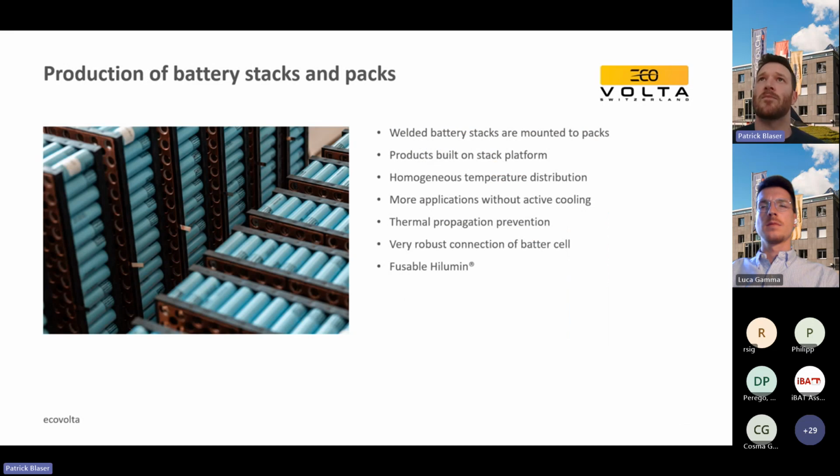So with those possibilities from what we can weld in our production, we produce our stacks. The welded battery stacks, as you can see here, are then mounted to packs, so with different stack sizes, playing somewhat like Lego, we are able to produce different battery packs. Our big advantage is that we have a stack platform. So for almost every product, also customized products we build, they're built on a stack platform. So we're pretty fast in also producing prototypes.